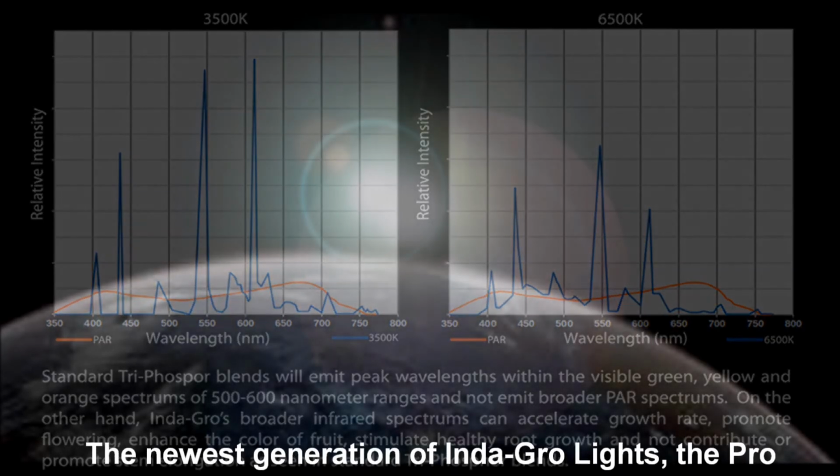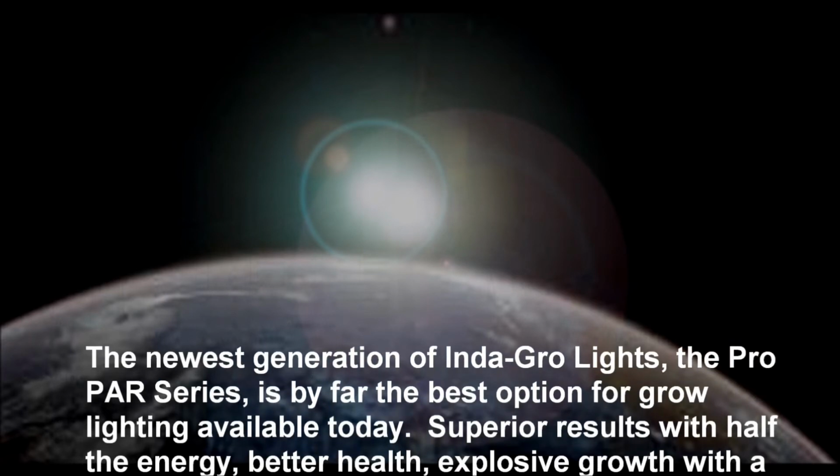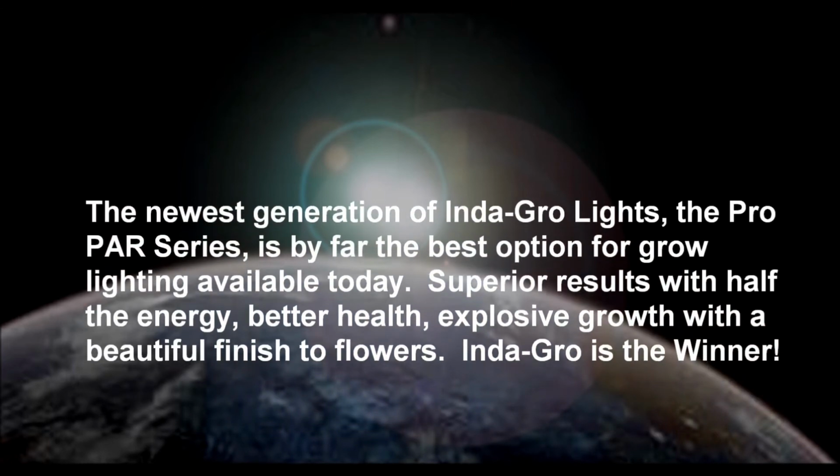The newest generation of indigo lights, the ProPAR series, is by far the best option for grow lighting available today. Superior results with a lot less energy, better health, explosive growth with a beautiful finish to flowers and fruits.